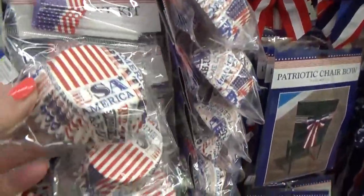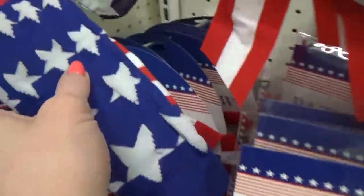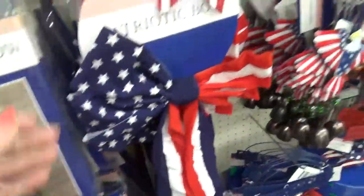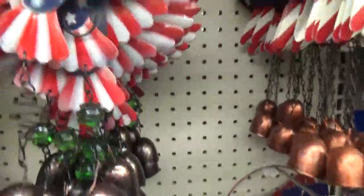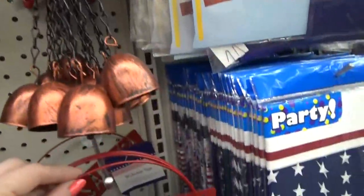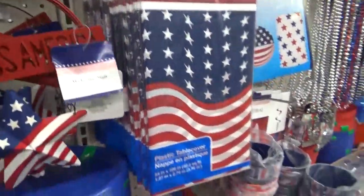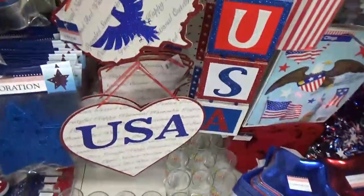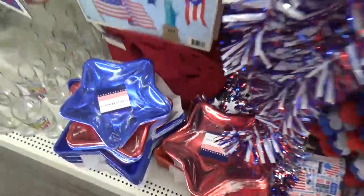On to the red, white, and blue section. I really like these cupcake liners. And the socks. You guys know I love fun socks. These look like the American flag. And bows. There were so many kinds of bows. Glitter bows and raffia bows. Metal decorations with bells. This one has an eagle. That'd be awesome for the patio. And this sign, God Bless America with a little star. That was really nice for just a dollar. They have lanterns and beads and door hangers. All kinds of decorations. You can really find some awesome 4th of July gear at the Dollar Tree.